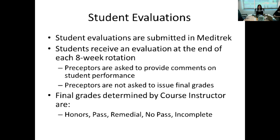We'll be asking you to submit student evaluations through MetaTrack, and it will occur at the end of each 8-week rotation. We'll be asking you to provide general student performance comments. However, if there are areas where our students need improvement or unsatisfactory, we'll be asking you to provide comments in detail in terms of what weaknesses were observed and what areas students need to work on.